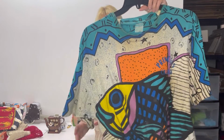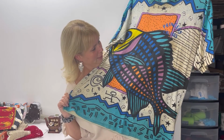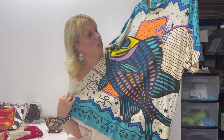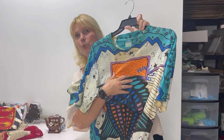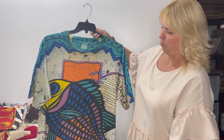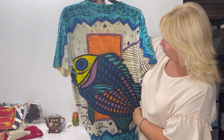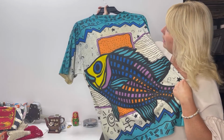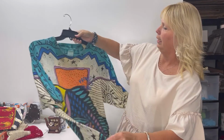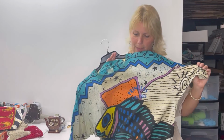And here is this one. Is this just not the coolest t-shirt? I just love this. It has a big fish on it. It's a Princess Cruise t-shirt. All their clothes were $5, and I'm going to pay $5 for it. I didn't even look it up while I was there. It was just a front and back all over print, had excellent detail on it, beautiful colors. It had the cruise line going for it. So I went ahead and picked it up.